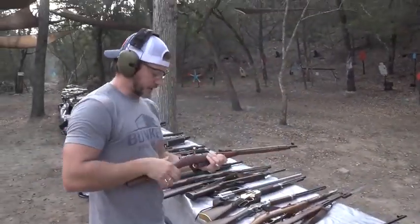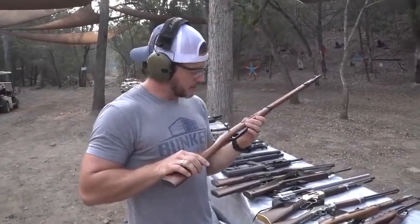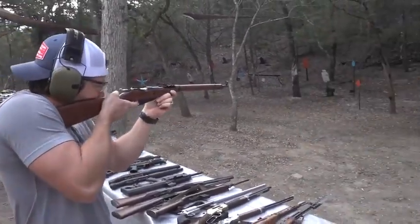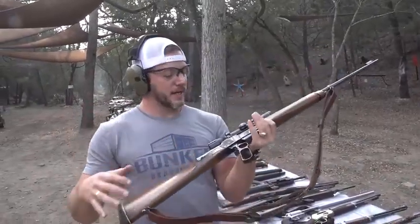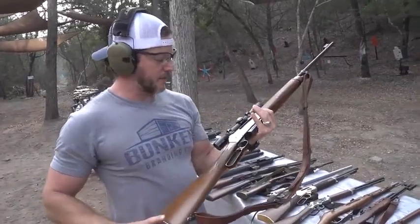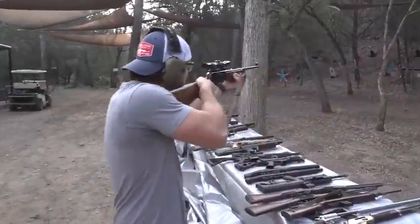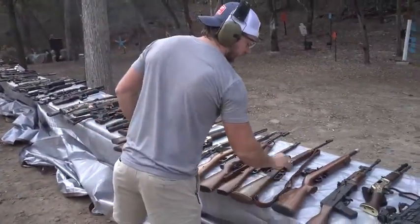This is a baby Mosin-Nagant. The company is something I had never heard of. I don't remember, but they make a .22 long rifle that looks like a Mosin-Nagant with a tiny stock for kids. This is a Browning. This is my dad's deer rifle. I've actually shot deer with this thing. Chambered in .308. Great little lever action .308.